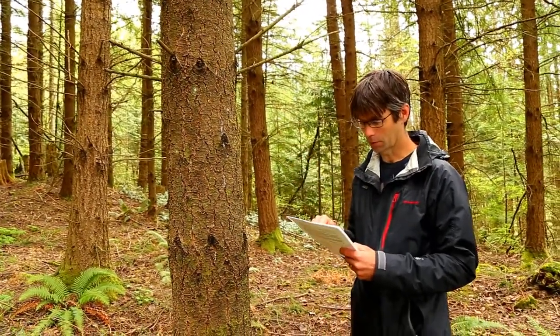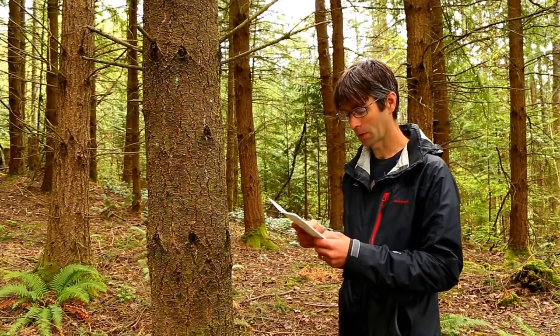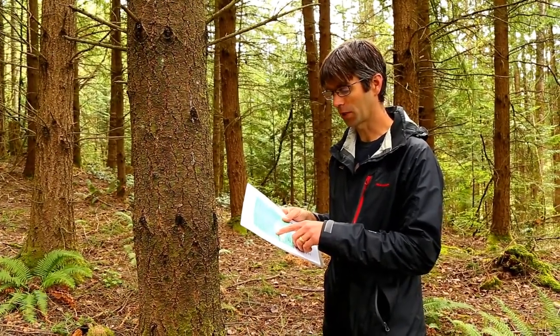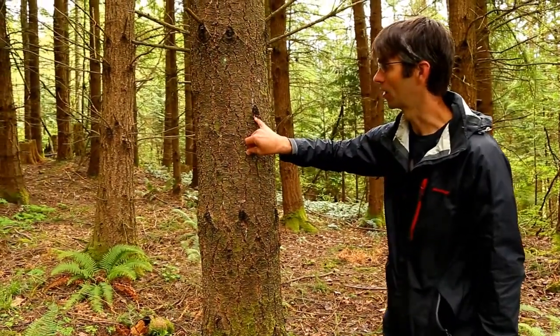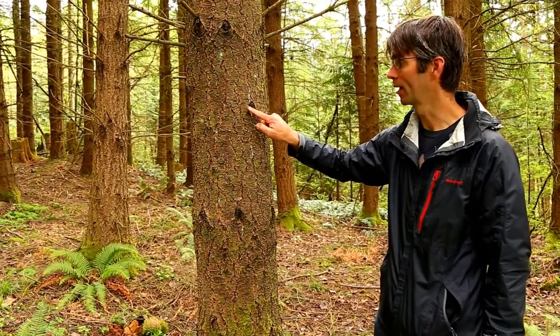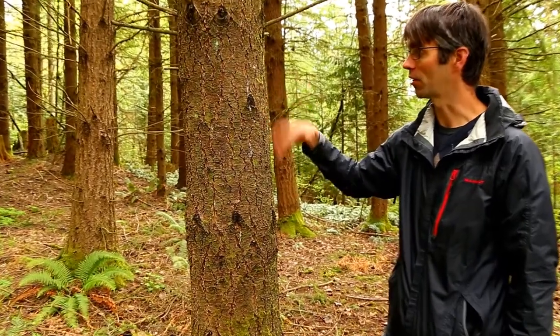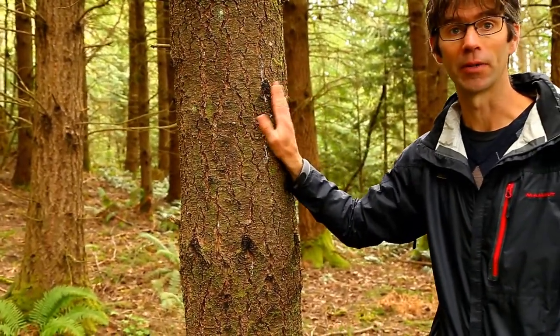So it would get a 0 for that as well. Next below that it says old knot whorl indicators visible, and this is an old knot indicator. So you see this black kind of circle. There used to be a branch coming out of here. The branch self-pruned, and the bark has started to heal around it a bit.